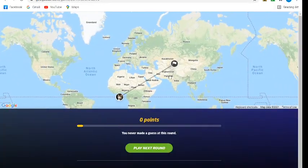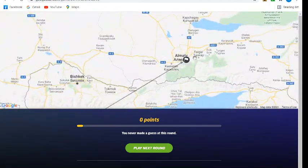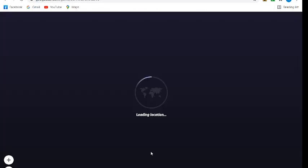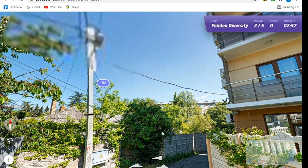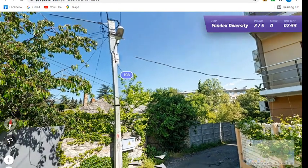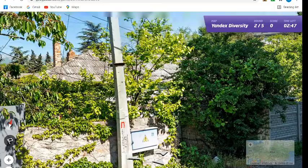I was so excited I didn't even guess. So we were in Almaty. Okay, all right, so next round. I should mention also some of the Kazakh characters you will also find in bilingual signs in Bashkortostan. I've seen those there before, Bashkortostan being a republic of Russia.